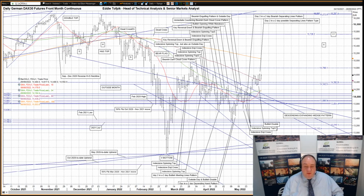The question now is whether the market can exploit this move higher we saw on Friday, or exploit the close back on the declining medium moving average. Overhead, we still have the April highs at 14.617 and 14.623 before looking at the declining long moving average, currently at 15.054.